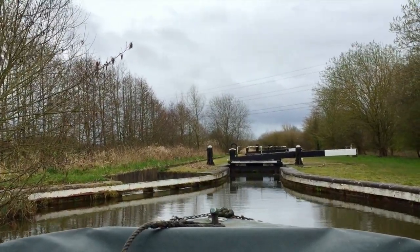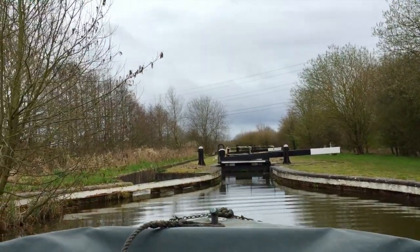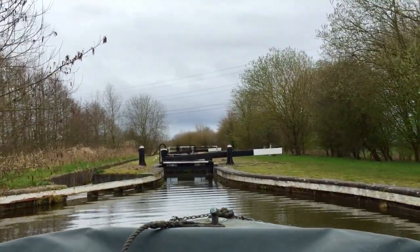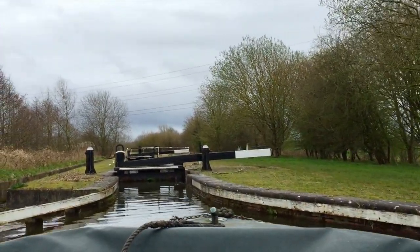So you can see a lot of the rocking around of the boat here as I'm jumping back on and all the rest of it. Then the ripples in the water as I try and reverse back up and just get over to the right hand side to moor up. But yeah, it's not going to happen.